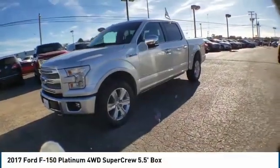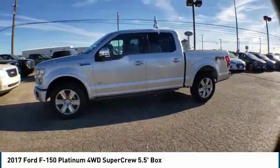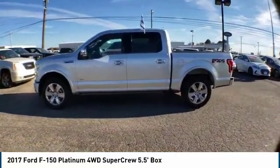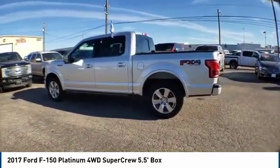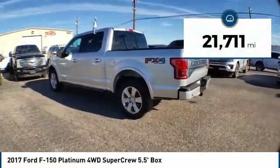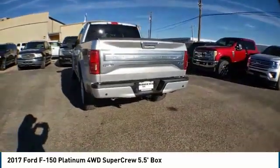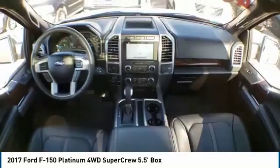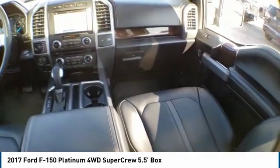Make a great choice today with the 2017 Ford F-150. A Ford F-150 knows how to handle any situation. It's built to follow orders. No whining. This vehicle has less than 25,000 miles. If affordable style and reliability are what you're looking for, this vehicle couldn't be more perfect. Drive it today.